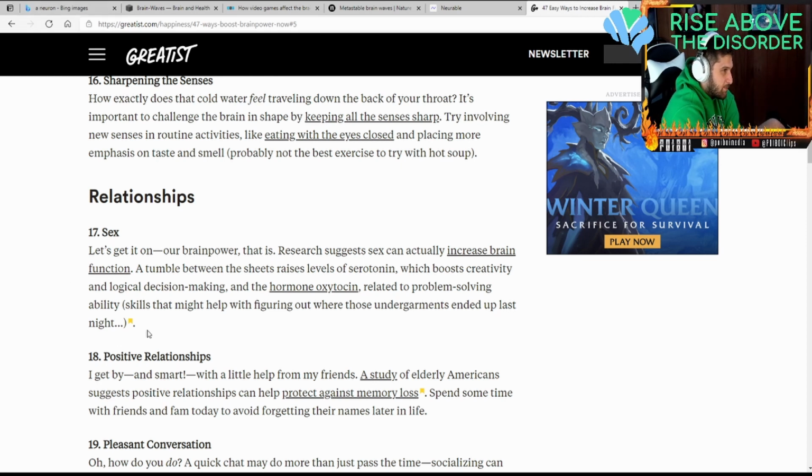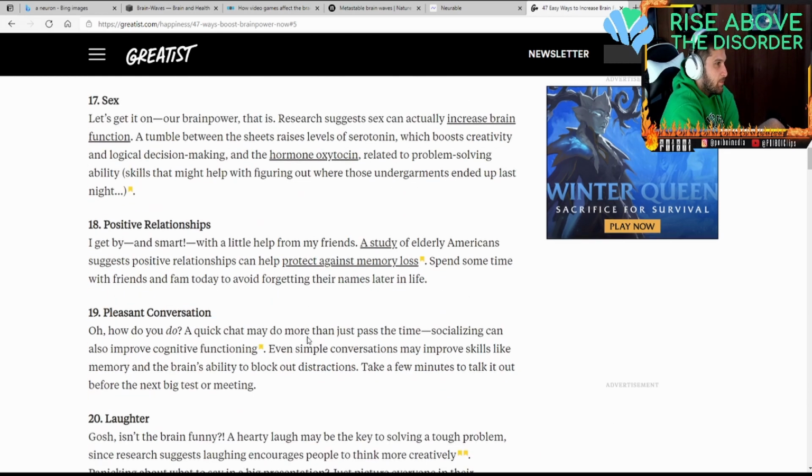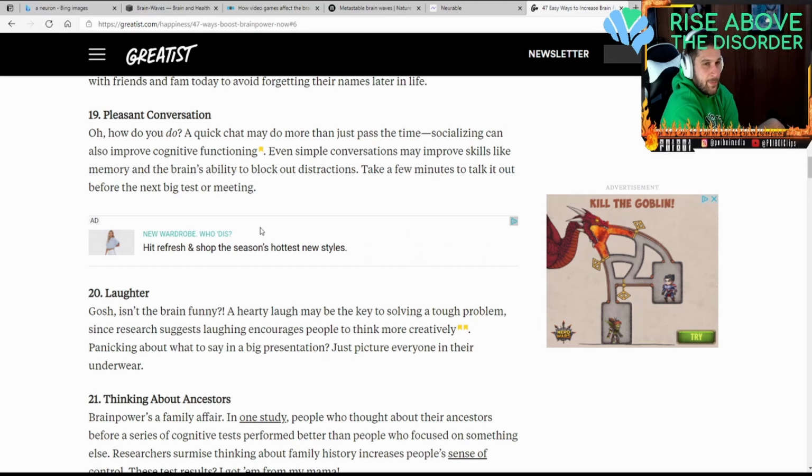Positive relationships, especially with your family, is also very important. Pleasant conversations, right? Something you can take home with you and say, hey, that was really something memorable. Like, I like that person. I like what we talked about. I love that we talked about certain things that we don't usually talk about, and I came to a positive conclusion from that conversation. Very important.